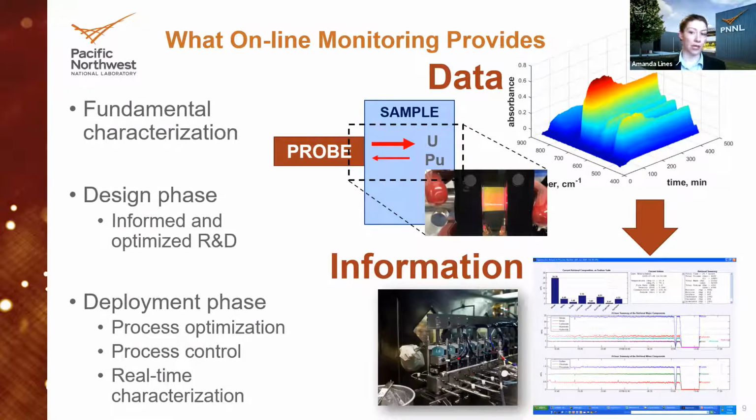Alternatively, if you think about designing, say, a new recycling scheme for used nuclear fuel, if you can get online monitoring probes into that process, you can more efficiently understand what's going on in that process and ultimately more efficiently design and optimize that process. And of course, if you're thinking about taking any of these systems and deploying them out into industry, in any industrial scene, if you have probes in your process, that lets your operators better understand and control the process as it's occurring. Again, reducing costs, improving product quality, and so on. So a ton of really valuable applications.